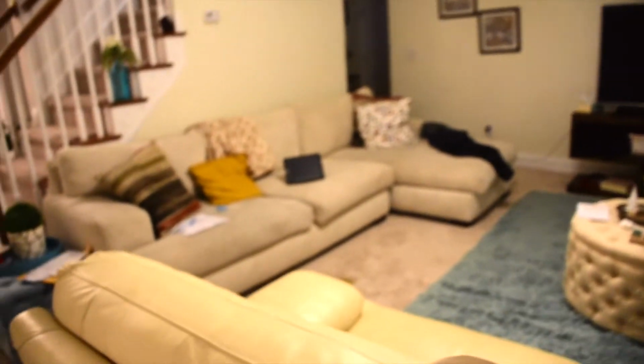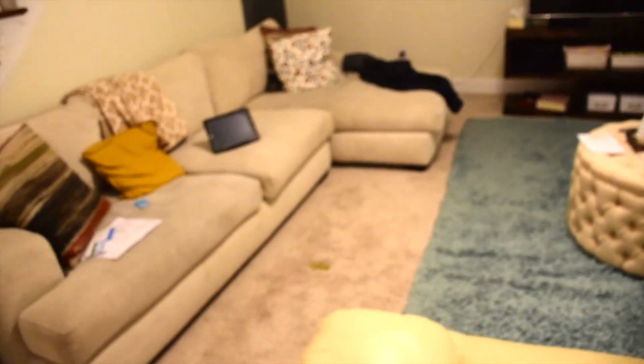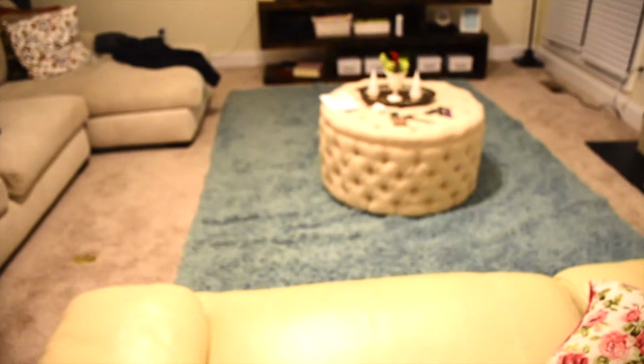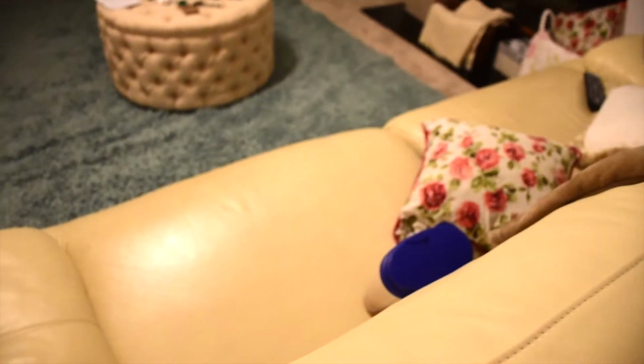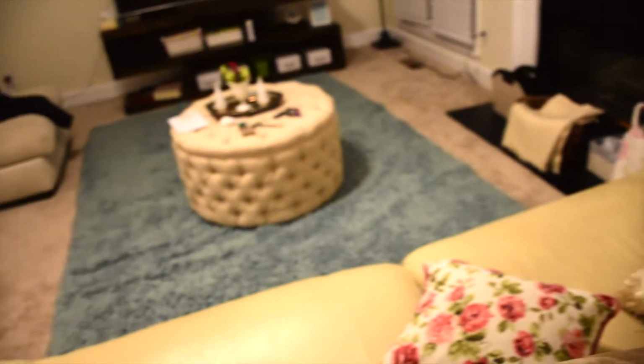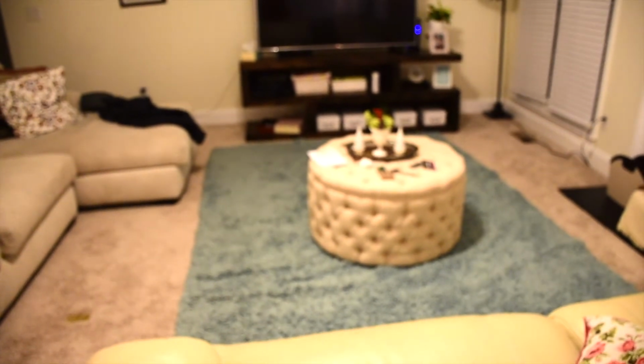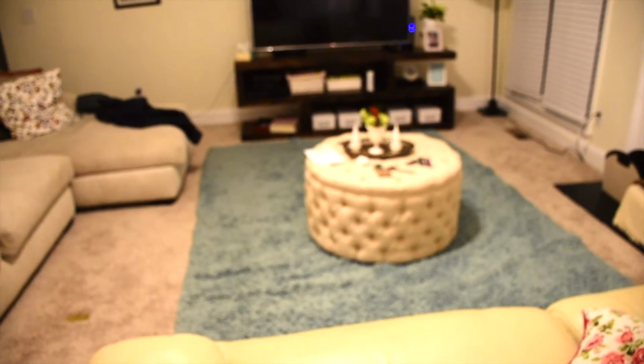Okay, I have a little mess here. It's not too messy. I was watching something on the iPad. My husband's jacket is there, which is okay. I have some mess here, and remotes and things. So I will clean up in a minute. It will probably just take a minute.